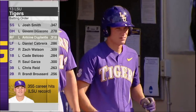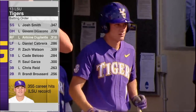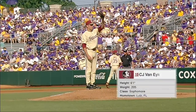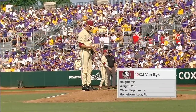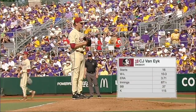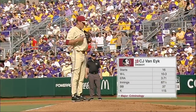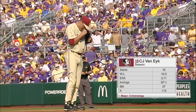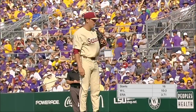They're going to need him because Josh Smith, we know he will get on base. And they're facing a true test. C.J. Van Eyck on the mound for Florida State. Sophomore out of Steinbrenner High School in the Tampa area. 6-1 right-hander already with 10 wins this season against just three losses. He's had two of his best the last two times out. For Van Eyck, 20 punch-outs in 14 innings over his last two starts.